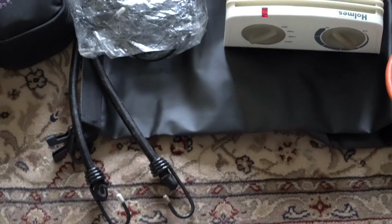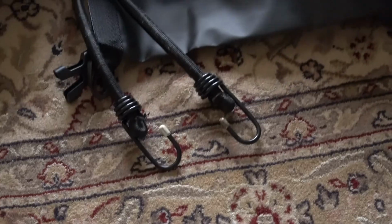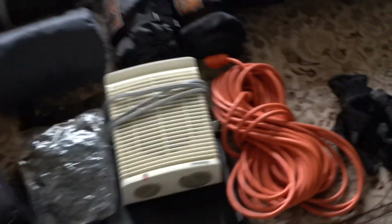I don't know if you can see that, but that's a dry sack, and then a net. I actually carry the net and the bungee cords. These are everyday carry for me. They're always on the bike. And then this is everyday carry as well: an air pump and patch. That's my luggage that goes on the back.